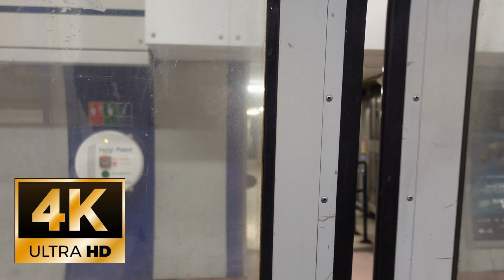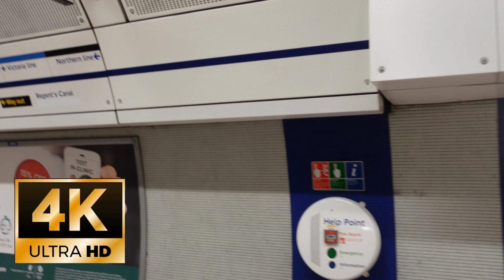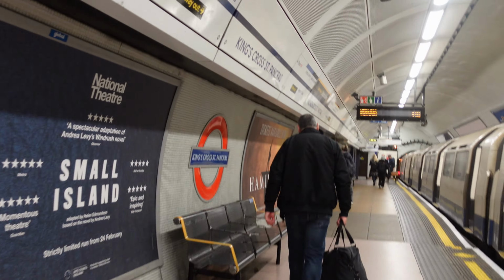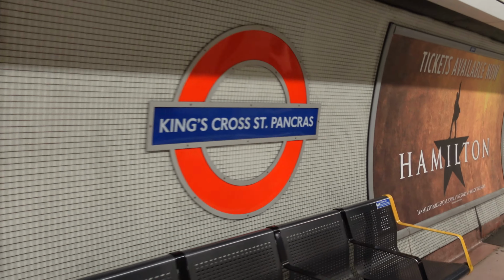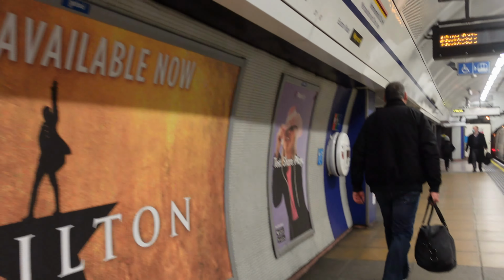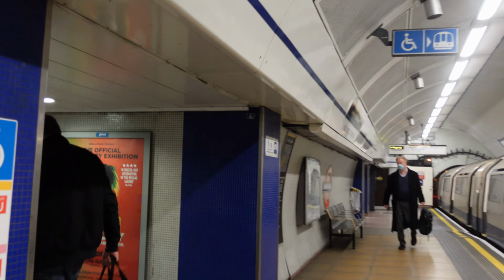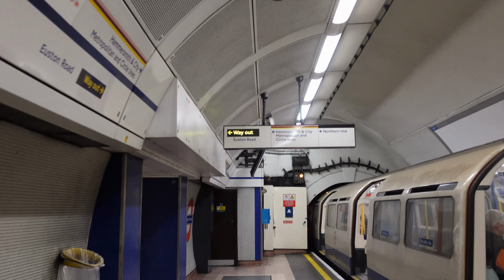Welcome to our rainy day trip round London in 4K. Today we start at King's Cross, and this is a trip that you can do across London not only on a rainy day but any other time as well. It takes about 2.5 hours, but it takes in all different types of transport. Plus, you get to see a lot of the main sites across London as well. So, stay watching. We start at King's Cross Station and we're going to go round to Tower Hill.